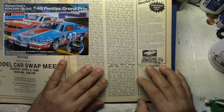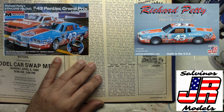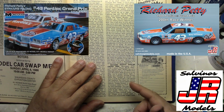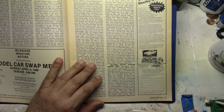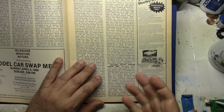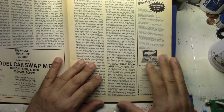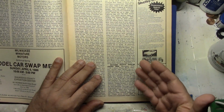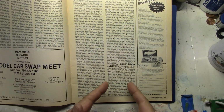The reason why I'm reading it is, oddly enough, next month Salvino's JR is repopping this very kit. They're doing the Petty 200th win, and I'm really excited about it because I always wanted to build this model. But you know, the decals were... Well, of course, in Salvino's fashion, we're getting the great Powerslide decals that are going to come along with that kit, and that's just going to make it that much better. So yeah, I'm definitely looking forward to that kit, even though I've got quite a few of these.